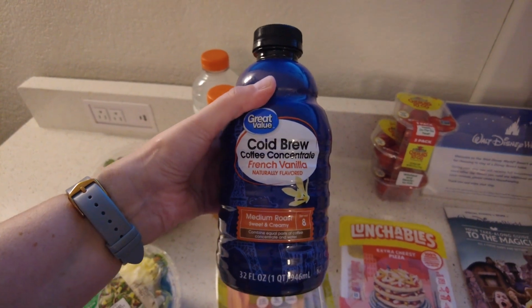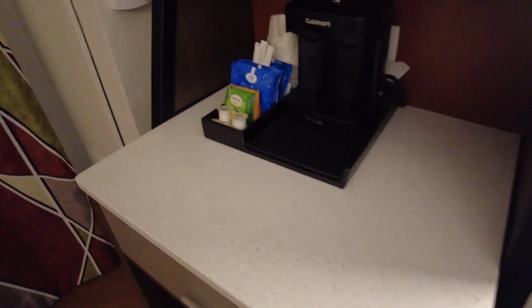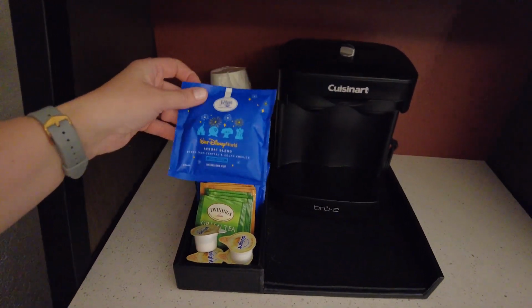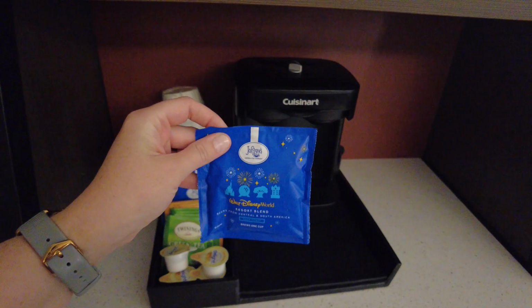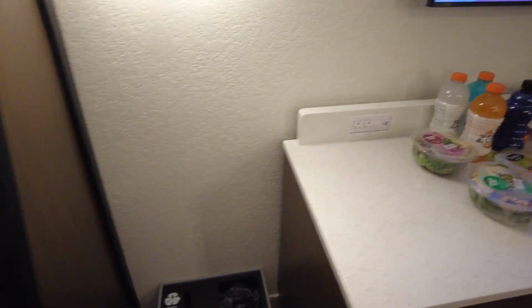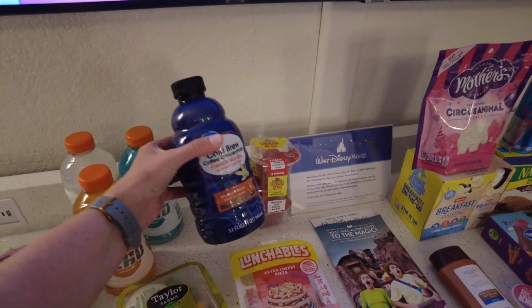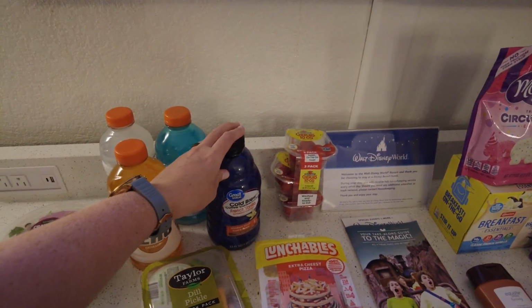I ordered some French vanilla cold brew concentrate because y'all, the in-room coffee that they give you in these little pods, I'm here to tell you it ain't it. No matter how you brew it, this thing is so weak. It's like drinking tea. I can't. I need coffee. So I just went ahead and ordered this, and I'll put some ice, and I'll just use the creamer they provide in the morning.